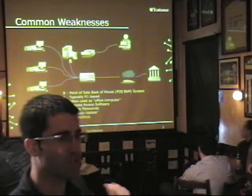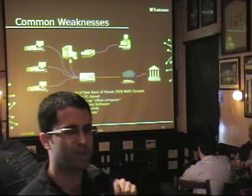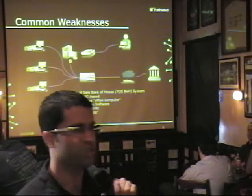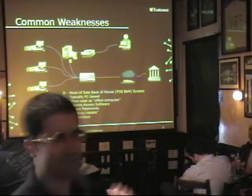Specifically, the integrators usually tell the merchants, do not run auto-update. Do not turn that on, because the integrators don't want to be responsible if the auto-update runs on a weekend or at 2 in the morning and it reboots the system and the POS system doesn't come back up. And so they don't want to get the phone call, so they tell them not to install any patches.